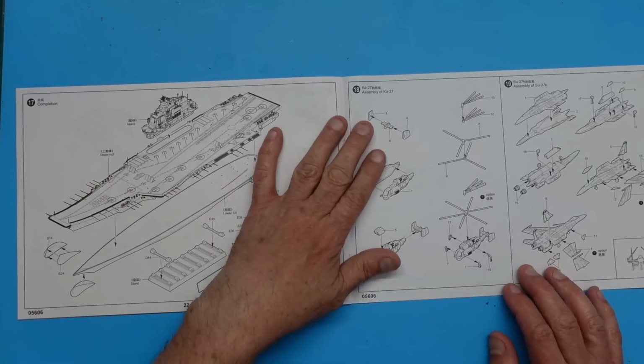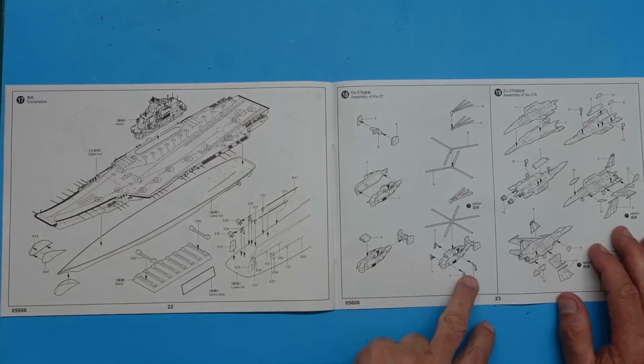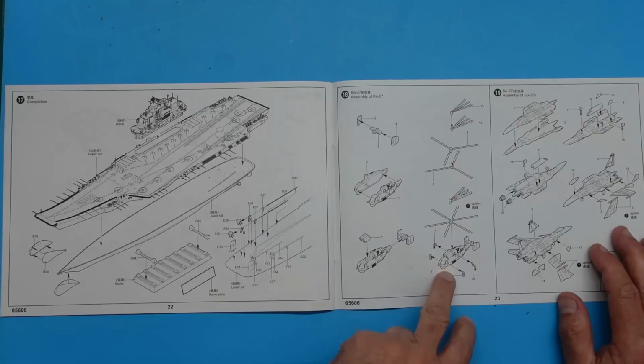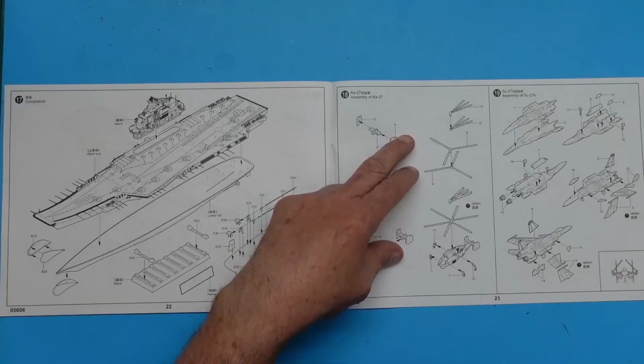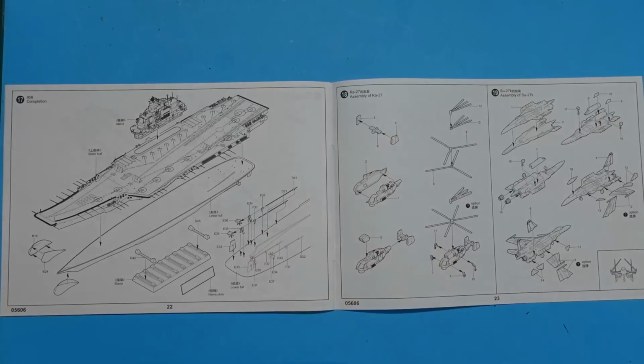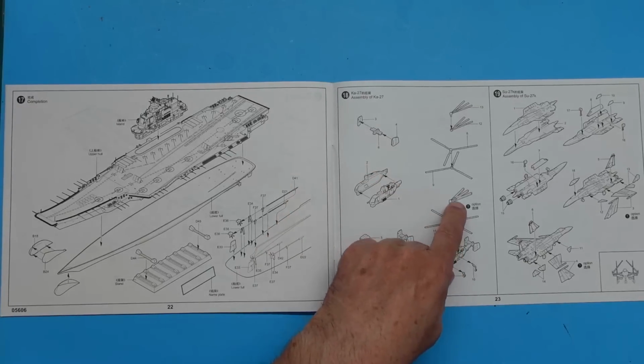Crazy. So we've got assembly of the Ka-27s, the little Helix helicopters. They're beautiful. They're so ugly. They're beautiful. They always remind me of the little tropical fish. They look just like them. So there we go. So we've got the folded option and the extended option.